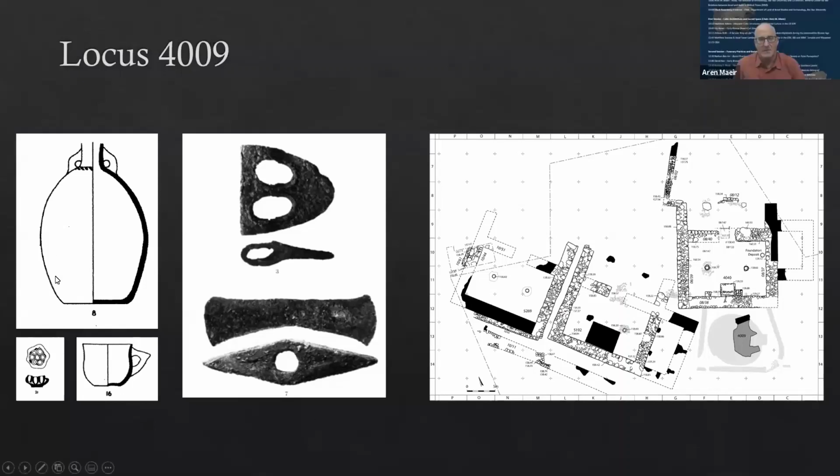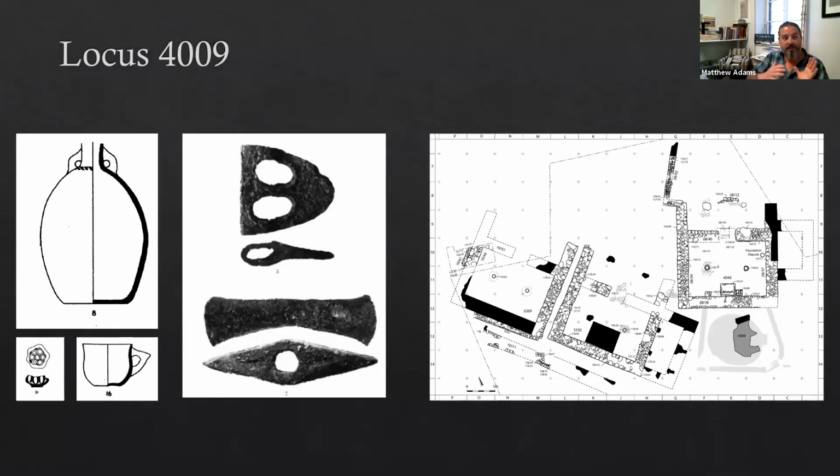You see some of the pottery here on the left. I admit there's a Nahariya style lamp here, which Assaf may want to mention, but I think our dating of the triple temple complex to very late into the 22nd century allows for some overlap here. Of course, this fenestrated axe, which comes reused in the later building here, probably originated here.